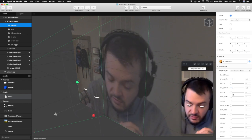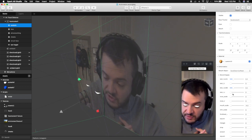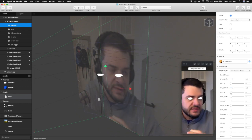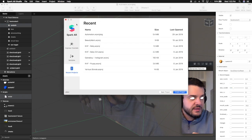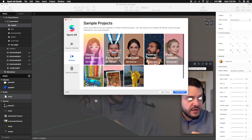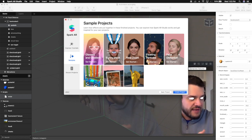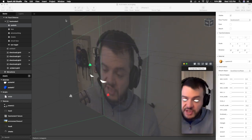If you download Spark AR, there's a tutorial called face deformation. I believe that's what it's called. Let me see. Window. Right here, face distortion. Sorry, it's this one right here with this beautiful blonde girl. Back and forth, you almost can't even tell that her face is distorted, but she does have a distorted face. Her cheeks are a little puffed out. So that actually has a blend shape inside of it.